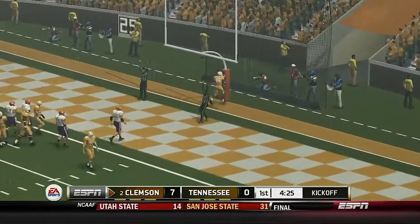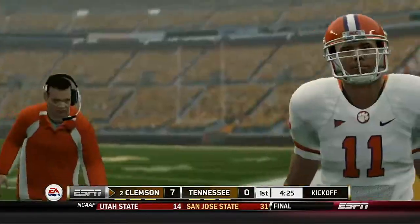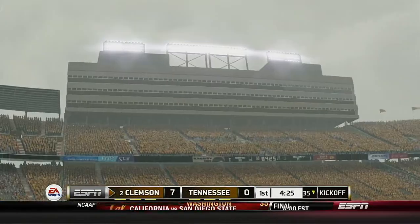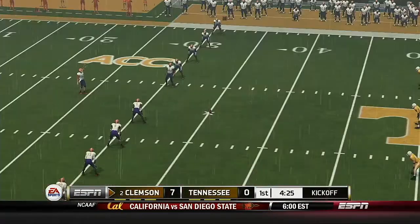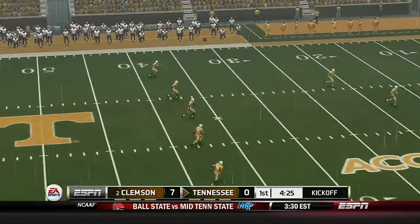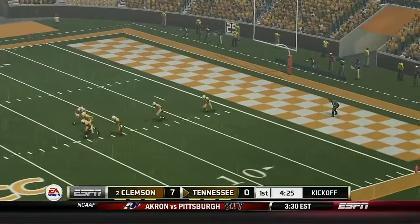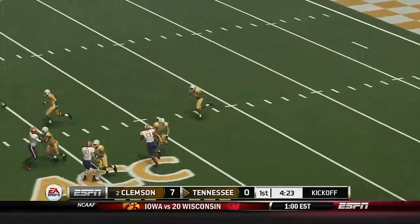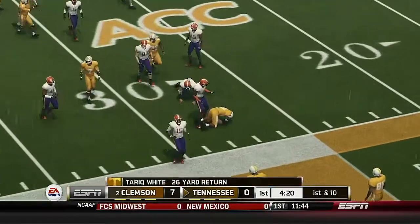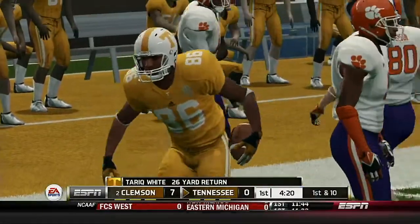He makes the PAT. A short two-play, 61-yard drive, and it's good for 7 points. Clemson ready to kick this one off. Taken from the 3-yard line. Tackle made at the 28-yard line.